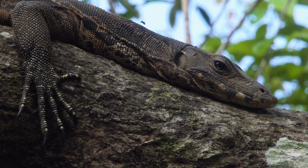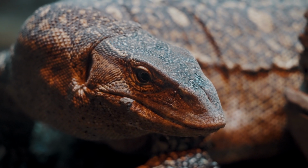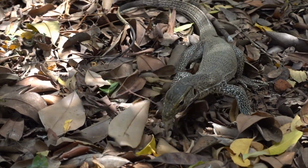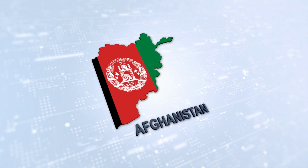About 80 species are recognized under genus Varanus. In Africa, the Nile monitor is found as an aquatic species. In the southern part of Asia, the Bengal monitors are found. The Bengal monitor is also found in Iran and Afghanistan to Java in Indonesia.